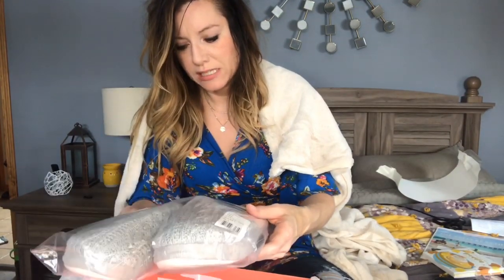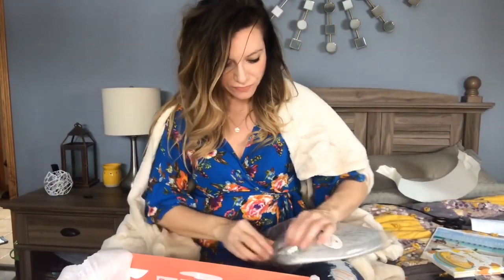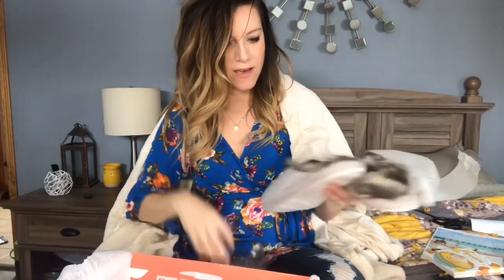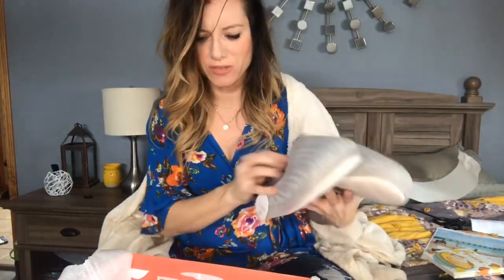Okay, and here was the third item that I requested for customization in my box. Slippers. Who doesn't love sweater slippers? I mean, seriously, look how soft and amazing those look. Let's open them up. These are gray, and they have the faux fur inside. They're slip-on slippers. They don't have a back to them, so you just slide them on. Nice rubber grip on the bottom. They're super cute.